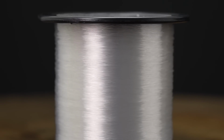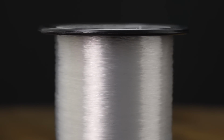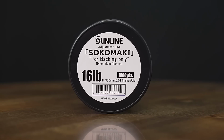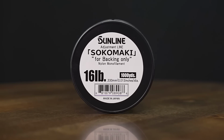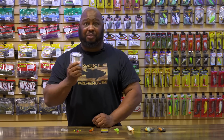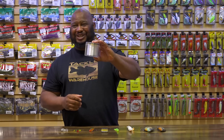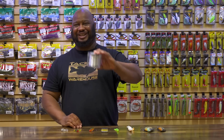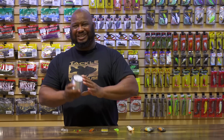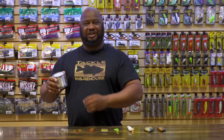So now you're saving money on your good fluorocarbon, and this stuff is just backing right here. So you could just leave that on your spool and it's just taking up space on your reel. I recommend do not fish with this stuff. You will not get bit. I promise you, you won't get bit. It's just backing, so it's not no super line, fluoro, or nothing like that. You won't get bit, so don't use it. Just use it for the backing right here. But by Sunline, it's 1,000 yards and spool away.